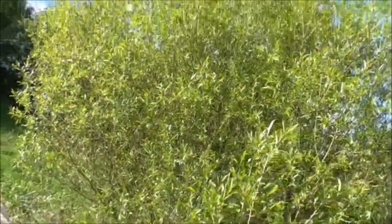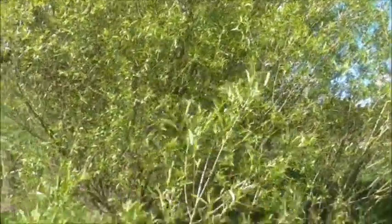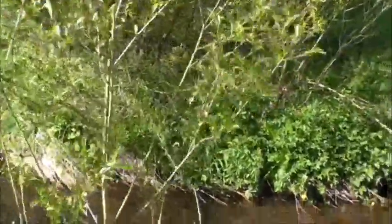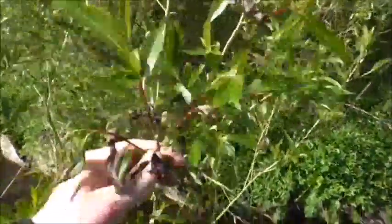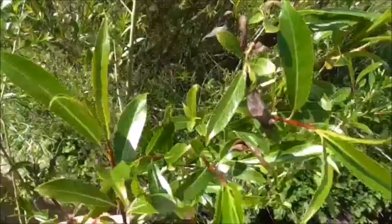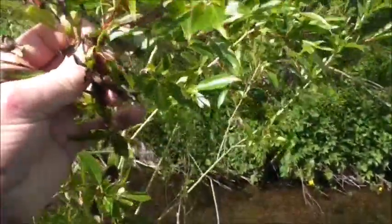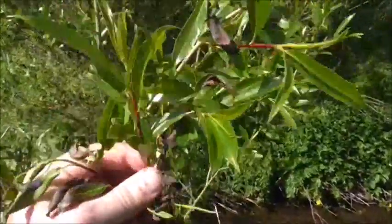Okay, folks, I was wrong. This is not a hazel tree. I'm not sure what this is. I'm going to have to get the book out and have a look. But there is one just on this side of the bank as well. Hopefully I don't fall in. It's very similar to the hazel tree from a distance, but the leaves are the completely wrong shape. And it doesn't have any pods on it either.